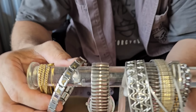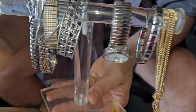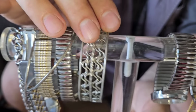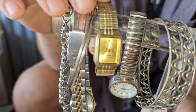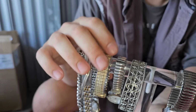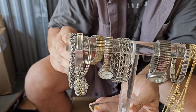Here's a faith bracelet. Okay, what kind of watch do we have here? Here's a Speidel. You know what? I'm going to turn this around. Here's a Speidel. What kind of watch is this one? Same thing, Speidel. What's this one? It's upside down. Urus? Right. It is a... I can't see, but I think it's 14 or 10K.